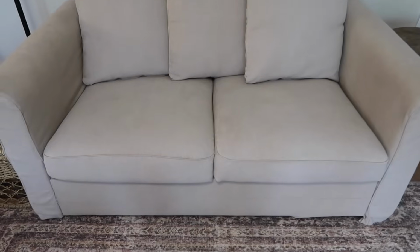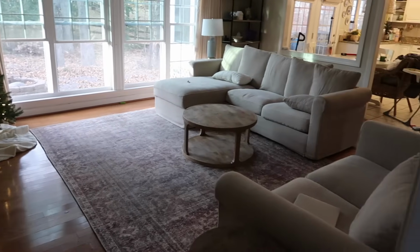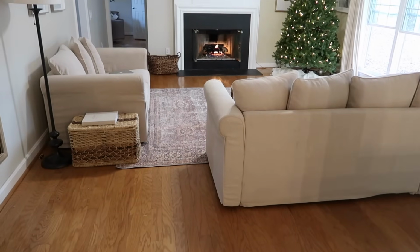Okay, so as you can see, the couch cushions, they look so much brighter. They're completely clean. I have a completely fresh start, cleaned room, not a crumb in sight, so it is time to get into the Christmas decorating.